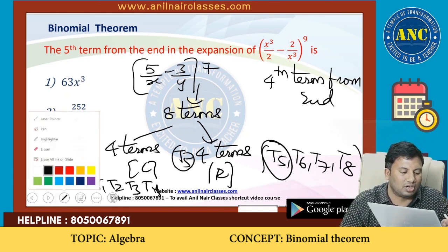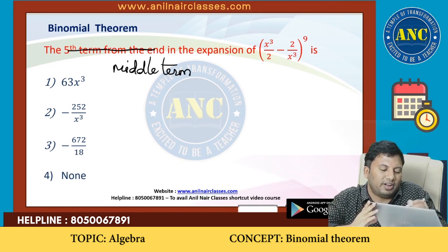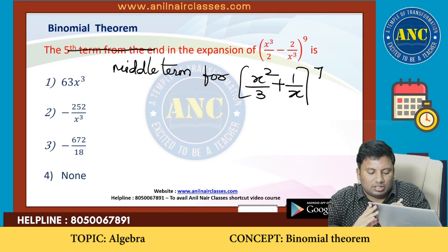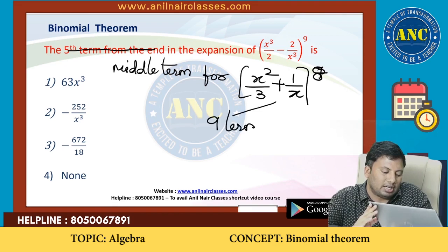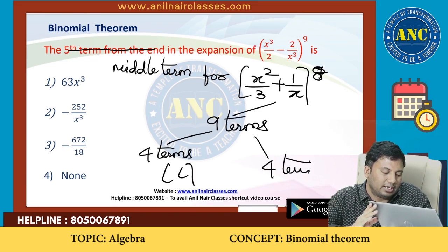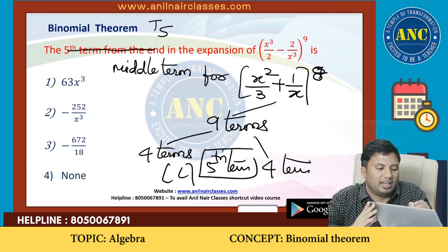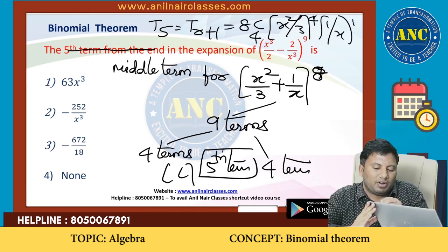One more example we will solve. Find the middle term for (x square by 3 plus 1 by x) power 8. Power 8 means 9 terms I will get. 4 terms to the left, 4 terms to the right. The middle is nothing but the fifth term. So fifth term, it is T5, which is nothing but T(r plus 1), which is nothing but 8C4 (x square by 3) power 4 (1 by x) power 4. I hope it is clear.